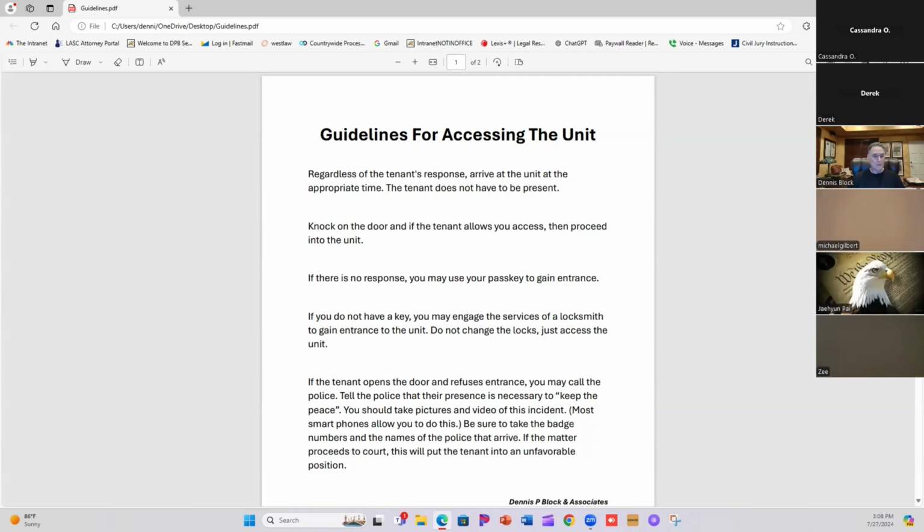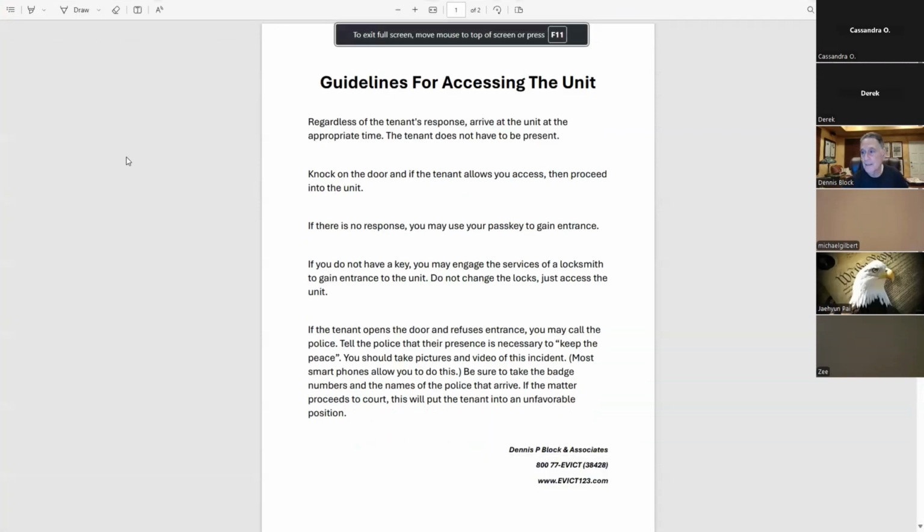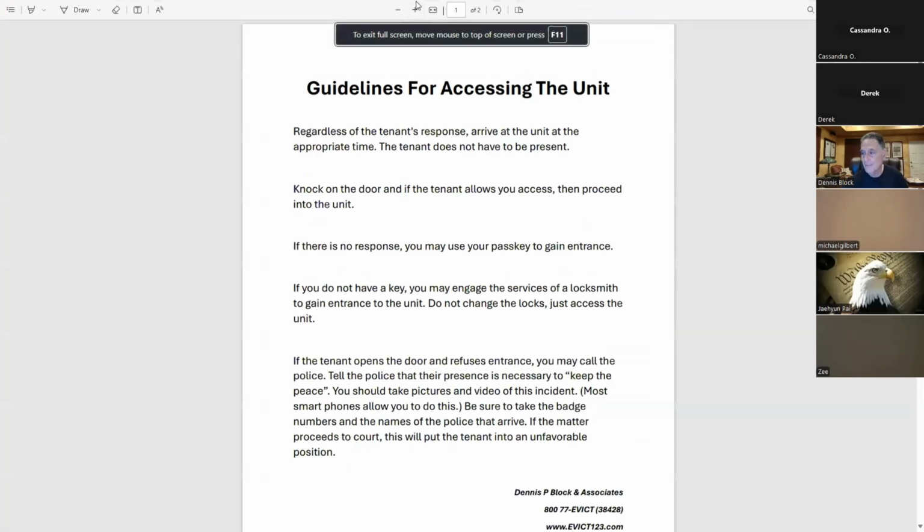So as soon as you serve that notice, what's going to happen is that your tenant is going to call you up and say, I'm sorry, I can't make it that day. So pick another date. Well, if you're picking a date between Monday to Friday, 9 to 5, the first thing is it doesn't matter what your tenant says. You're not going to listen to them. So regardless of the tenant's response, arrive at the unit at the appropriate time.